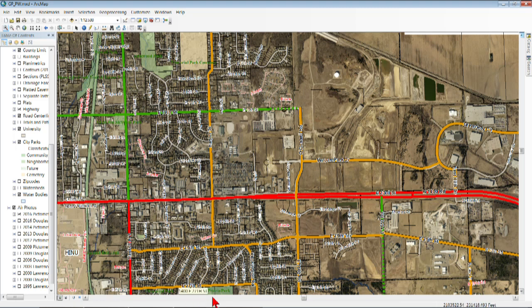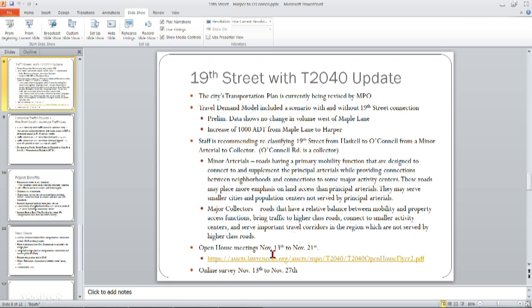And then once you get back to Haskell, Haskell is a minor arterial street. So our recommendation was to reclassify 19th Street from Haskell to O'Connell as a collector street. Again, that map with that plan will be out for public comment here in the next week. Here's some more information on open house meetings. There's a link here. All this information will be posted on our Transportation Commission webpage. You'll be able to go visit that at any time in the future.